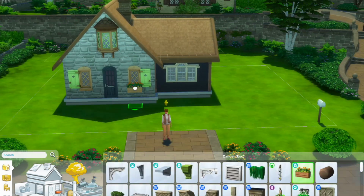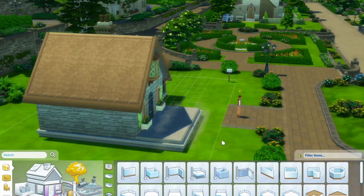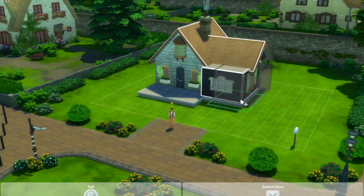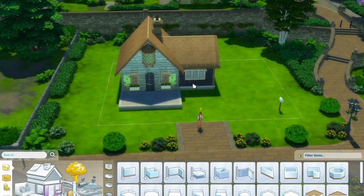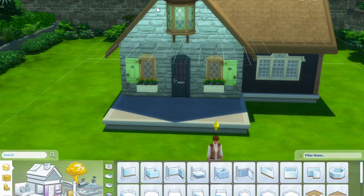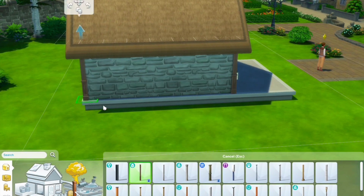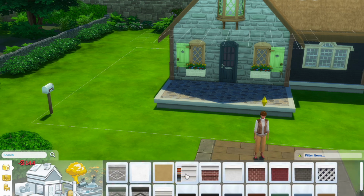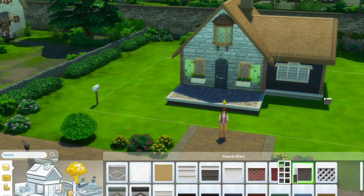Anyways, this cottage is for a grandma who lives alone here. I have no idea what the grandma does, and I absolutely have no idea if she's still working or retired. But you know what, you can always come up with your own background story and download this build for your own Sims. It doesn't even have to be for a grandma, to be honest. It could be for any kind of Sims. I don't know, maybe someone who lives in the countryside, something like this.